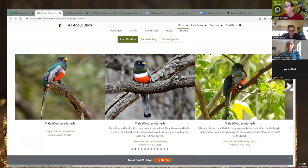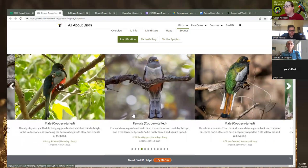And then the females are differently colored. Here's a female in the center. They're shades of brown, sort of tan, and they're the same size and shape as the male. They have that same long square tail, but a grayish chest where they still have a little white collar, then a brown head with a white teardrop mark coming down from the eye. And they do have pink on the belly. I did see some females this last weekend on the Santa Rita's and Patagonia survey. And the pink really does pop when they fly by, that kind of rosy pink.